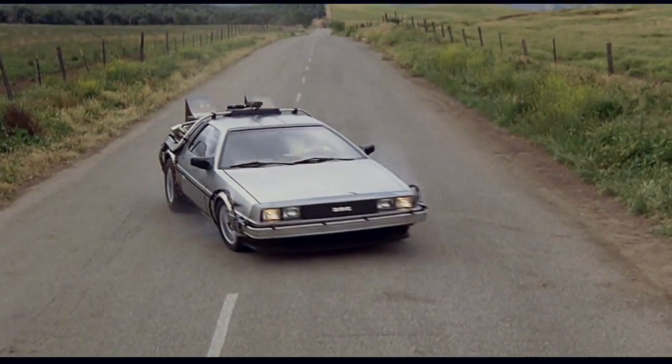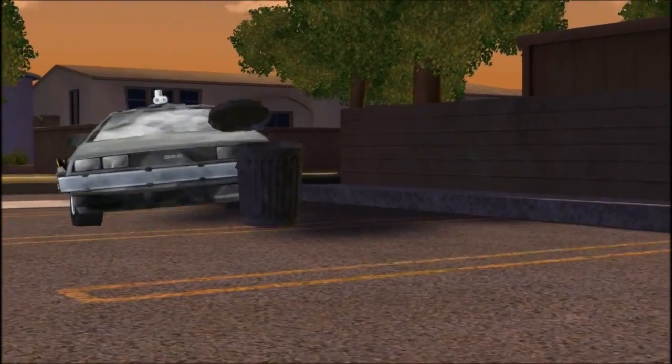So there you have it, the DeLorean Time Machine. Oh yeah, there's these versions too.